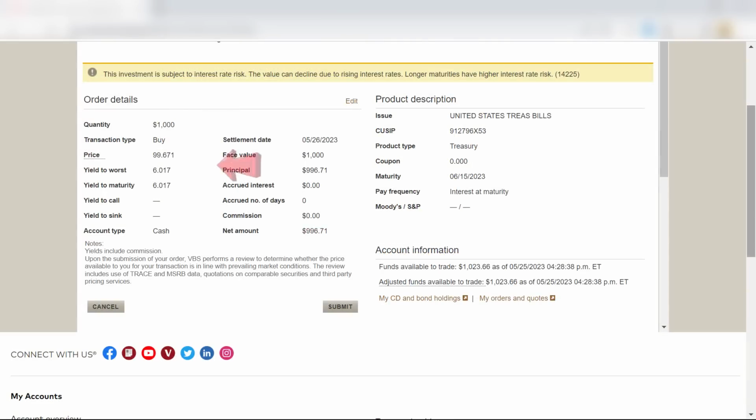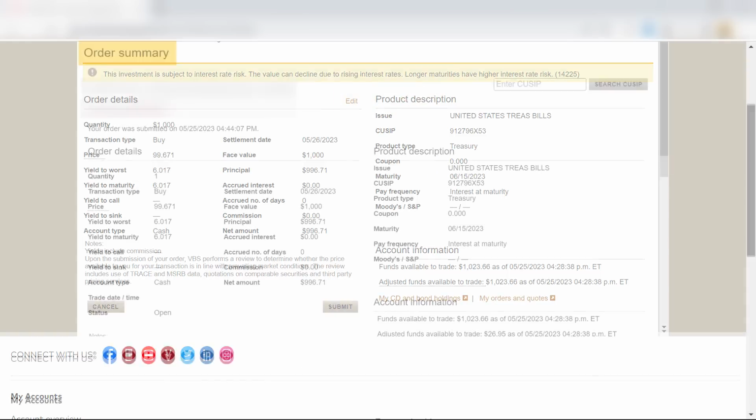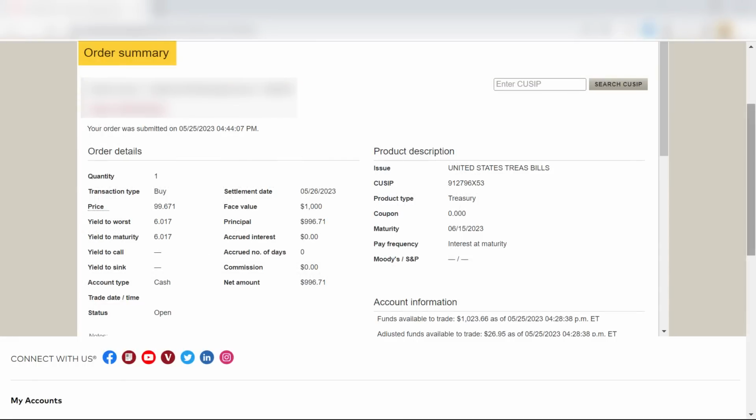And on the next page, I'll check everything once again for accuracy. If there are any issues, I can edit my order by clicking up here. There aren't any issues though, so I'll just click Submit. And here's my order summary. I just purchased my 6% T-bills in the secondary market, T-bill fans.